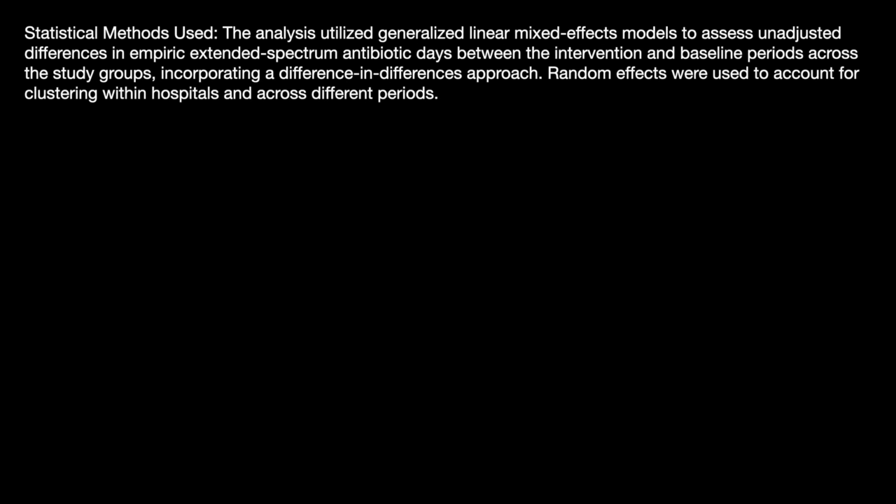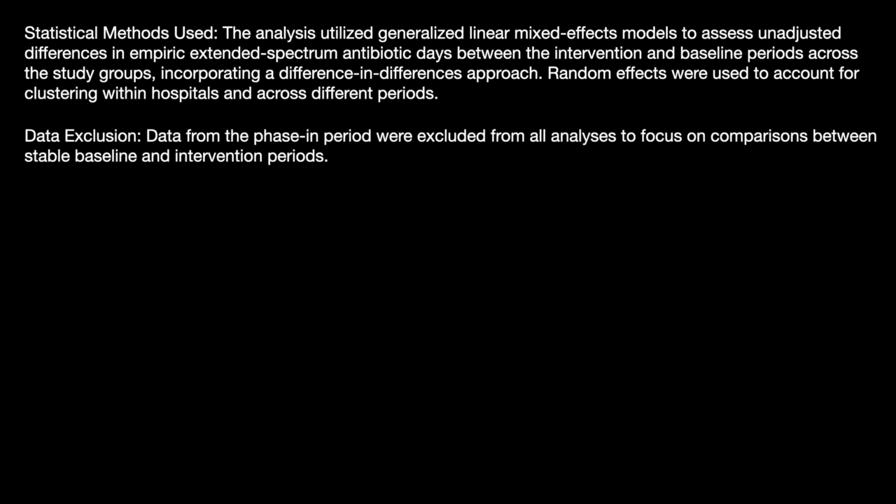Statistical method. The study used generalized linear mixed effect models to assess the unadjusted difference between the two groups. Random effects were used to account for the clustering within the hospital and across different periods. Data from the phase-in period was excluded.